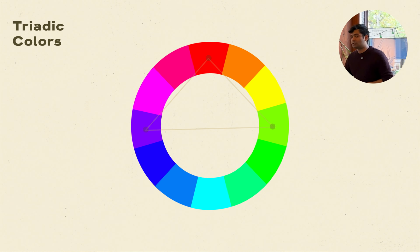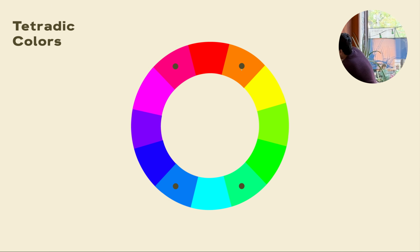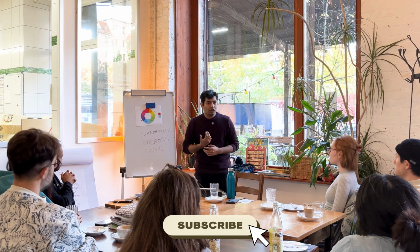And then of course the last one is called tetradic, T-E-T-R-A-D-I-C, tetradic, tetra, 4. If I create a shape like this, I have 1, 2, 3, 4 colors that we are using. If I don't know where to start, I can always go back to the color wheel, take some of these color combinations and start my design.